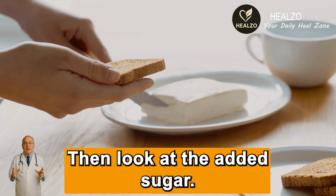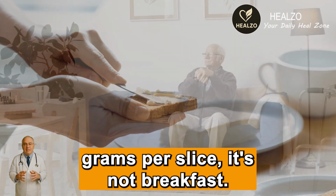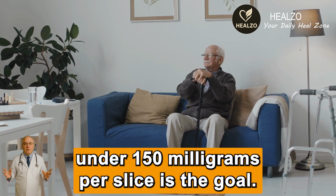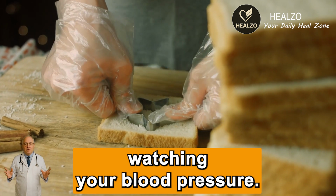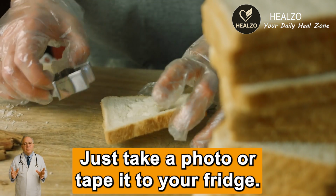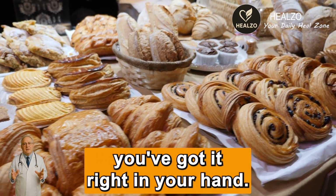Then, look at the added sugar. If it's more than 2 grams per slice, it's not breakfast, it's dessert. And finally, sodium. Under 150 milligrams per slice is the goal, especially if you're watching your blood pressure. You don't need to memorize all that. Just take a photo or tape it to your fridge. So next time you're at the store, you've got it right in your hand.